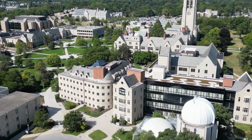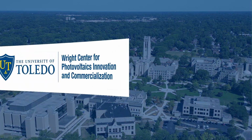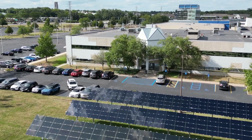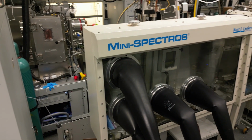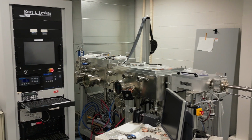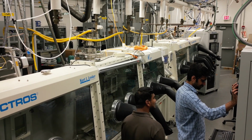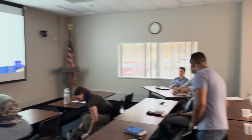The Department of Physics and Astronomy at the University of Toledo has been pushing the limits of solar cell science and technology for nearly 30 years. Today, with unrivaled facilities, outstanding personnel and faculty, and a can-do spirit, Toledo is the place to be if you see your future in photovoltaics.